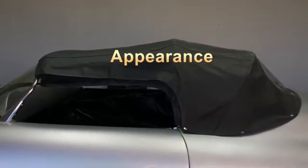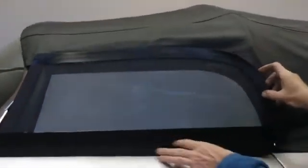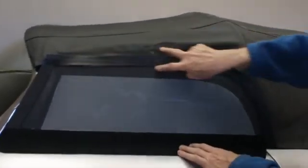So let's look at the first one, which we call the oversized side curtain. What is an oversized side curtain? Well, it's just that. It's a side curtain that's bigger. Let's take a look at it laid up there next to the opening. You can see it's quite a bit larger than the original, about 2 inches in perimeter all the way around.